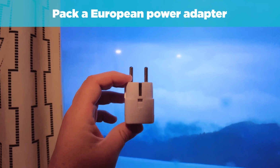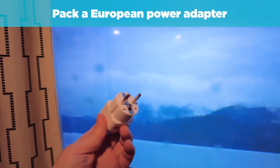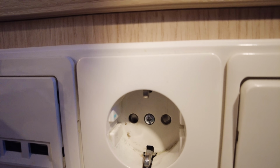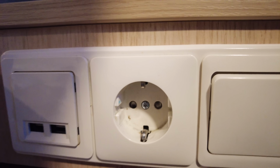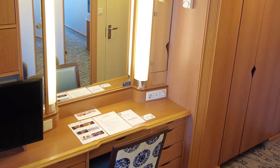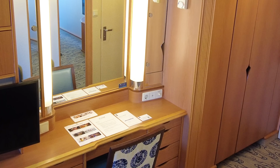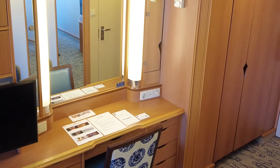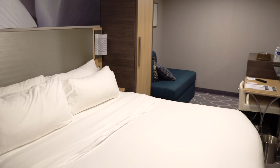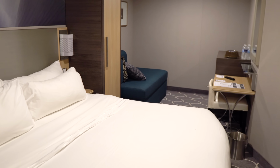Number two is to make sure you pack a European power adapter and a Royal Caribbean approved power strip. Cruise cabins, especially those on older ships, are not equipped with many charging ports. In fact, you shouldn't be surprised if you find that there's one European and two American outlets on some ships like Freedom and Navigator of the Seas.